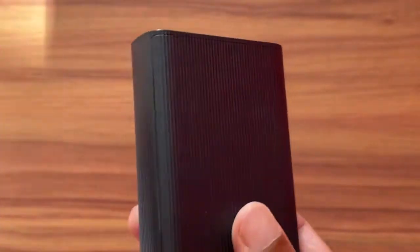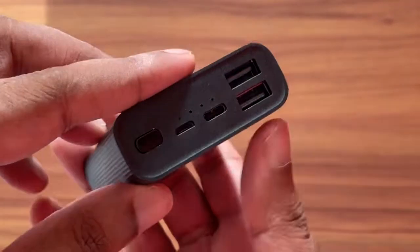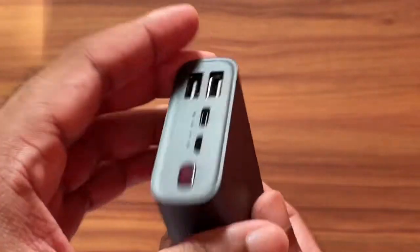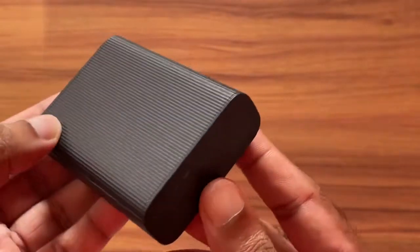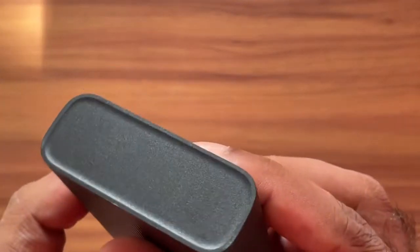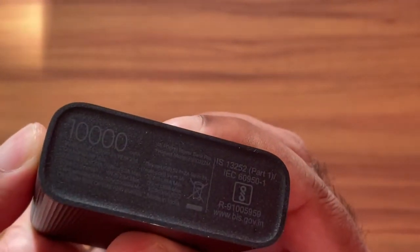From the details I have seen, around 3.5 to 4 hours you need to fully charge the thing. iPhones and all you can charge 2 to 3 times, that is what is mentioned. The product details are also mentioned here, like 10,000 mAh and all those details.